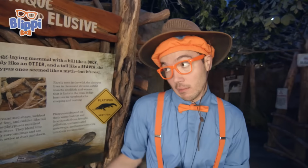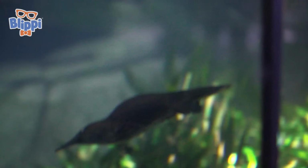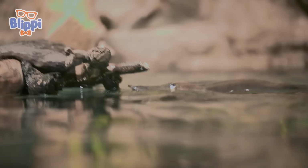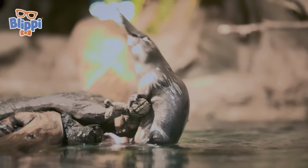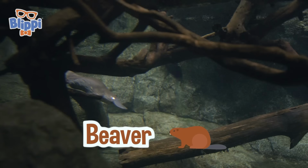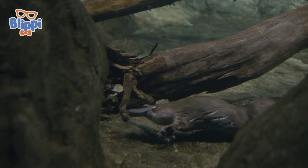Whoa, it's really dark, but I know we can find it. Come on. Whoa, we found the platypus. Look at him swimming around. His bill looks just like a duck. Ooh, and his body like a little otter. Whoa. And look at his tail. It looks just like a beaver's tail. So cool. Oh, look, he's swimming under a log. He loves to swim. Ooh, hello.